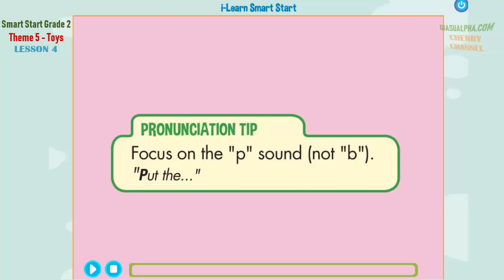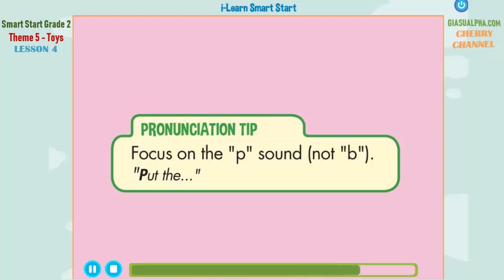Pronunciation tip. Listen. Put the pen in the pencil case. Now listen again and say. Put the pen in the pencil case.